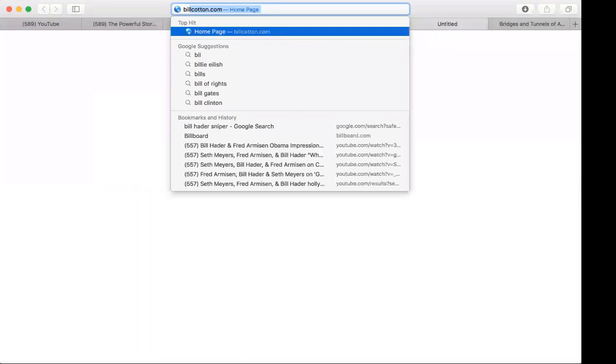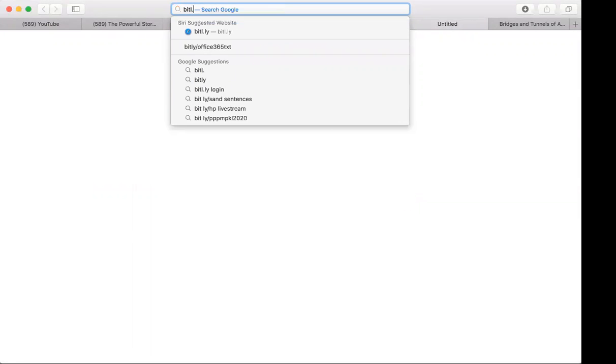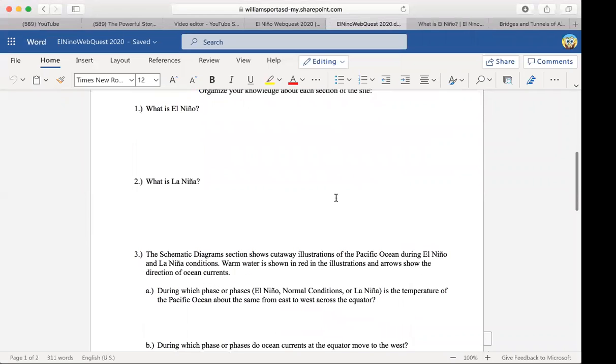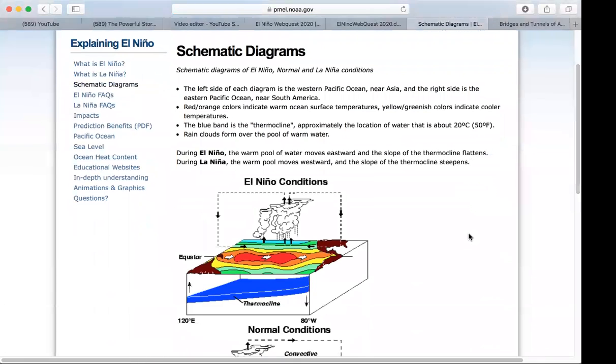Let's see, bit.ly. Okay, the schematic diagram section is on the right-hand side of the page, there's a link that says schematic diagrams, and I'll show you what you're looking at here.